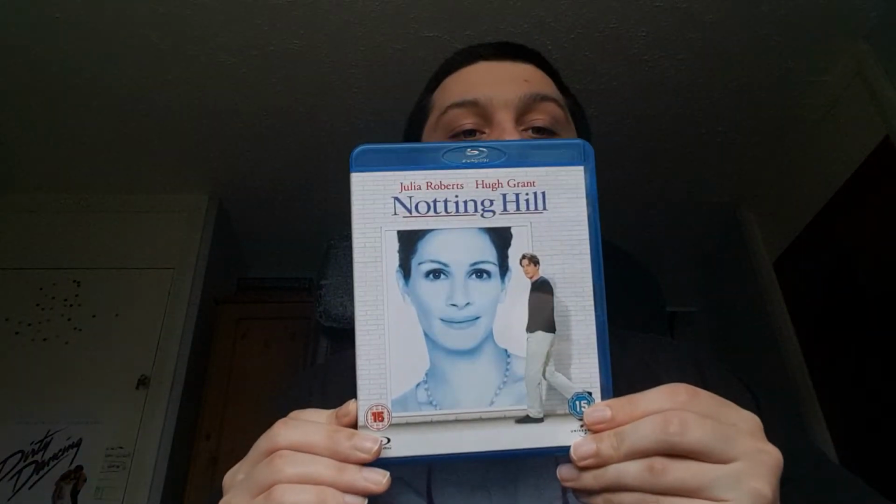Next up, I've been looking for this for ages. I wanted to get it on eBay because I'm not a fan of buying anywhere else really. Amazon I will, but I don't really like. I prefer to get things as cheap as I can. But because this is out of print, it was going for about £25 on eBay. But I managed to find a copy. I think it was from World of Books on eBay, and it was about £5.50, and that is Notting Hill.